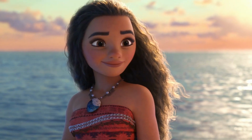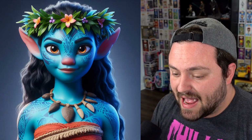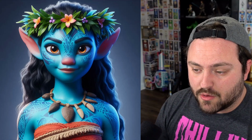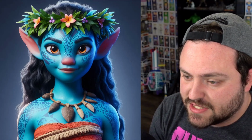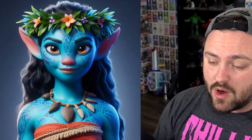All right, since I did Maui, I want to do Moana, right? We gotta do Moana. This one, again, I feel like should be a good one, but the Maui one was kind of eh. This one actually looks good. This one actually looks more like a Navi than almost all the characters that we've gone through. She's got the markings everywhere. It looks like she belongs. She looks like she's a part of the water tribe of the Navi, and she still looks like Moana.